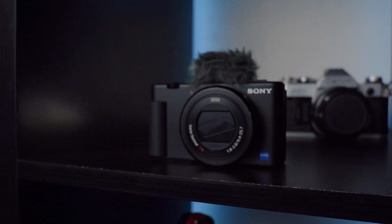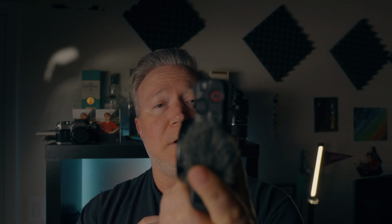Alright, so let's talk about some of the pros of each of these cameras. So we'll talk about the ZV-1 first. It is a dedicated camera. You have your dedicated controls. You have a physical lens that's probably actually better than the lens options you get on the iPhone 13 Pro Max. It is an actual camera. That is its use case. That is what it is for. That is what it is designed for.